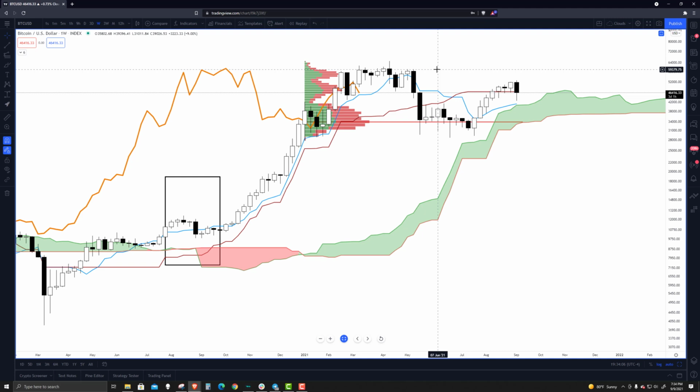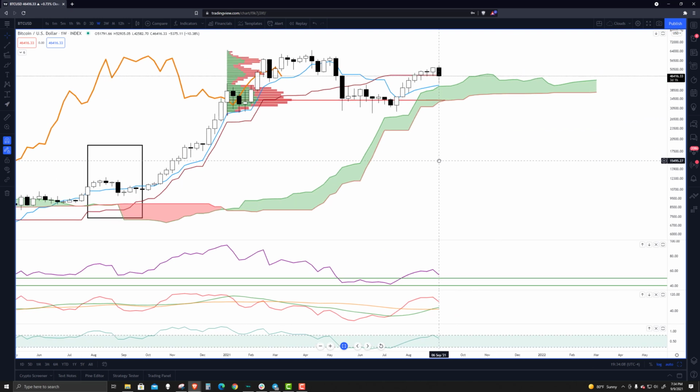Is that going to happen? I don't know. Things are pretty rounded here on the oscillators. There's hidden bearish divergence that exists. There's regular bearish divergence that exists. So it's a toss-up, but we'll have to keep an eye on it.